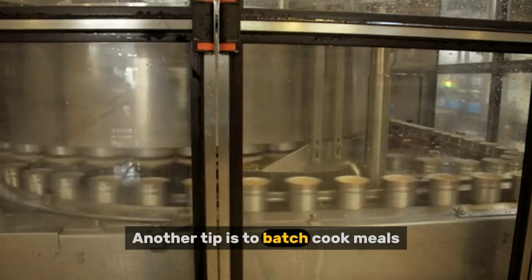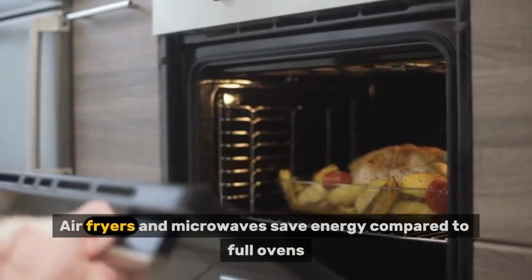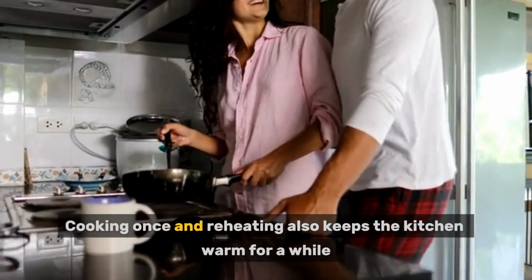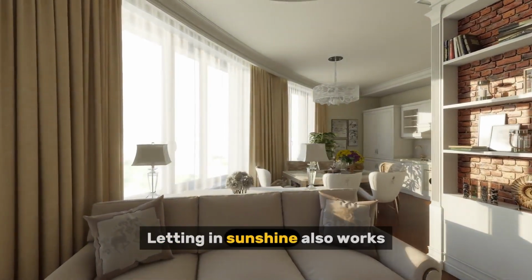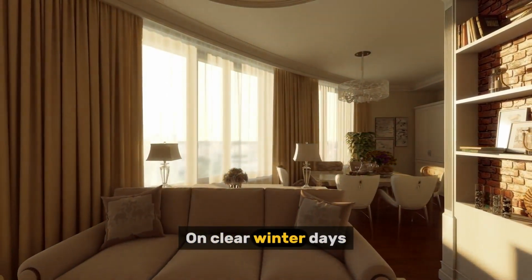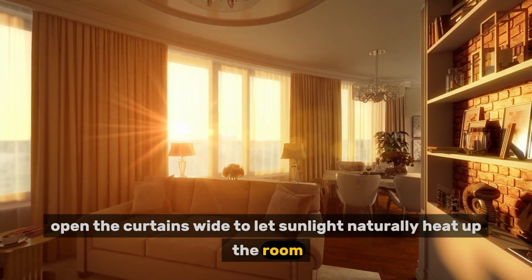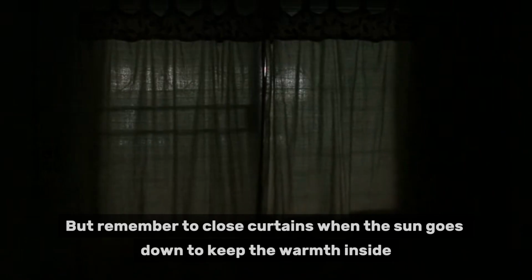Another tip is to batch cook meals, using the oven only when necessary. Air fryers and microwaves save energy compared to full ovens. Cooking once and reheating also keeps the kitchen warm for a while. Letting in sunshine also works. On clear winter days, open the curtains wide to let sunlight naturally heat up the room. But remember to close curtains when the sun goes down to keep the warmth inside.